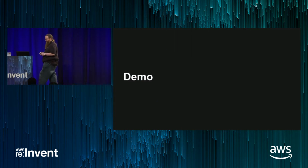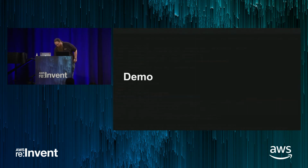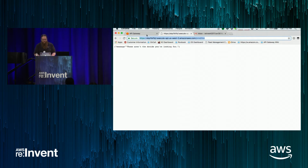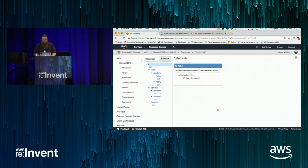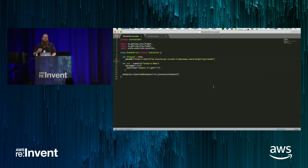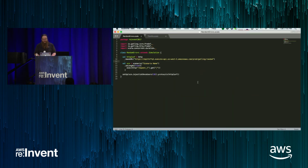So what I'll go ahead and do now is demonstrate how we can set up some alarms based on some CloudWatch metrics. I still have my existing API here, which is a very simple API. And I'm going to use a tool called Gatling to generate some amount of traffic to this API. All it's going to do is hit this particular method in my API, which is calling a Lambda function, which occasionally generates a 500 error message.